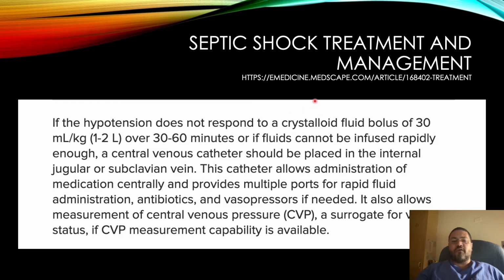This comes from Medscape, and you can look it up online. And this is extracted from other original articles that we can provide. If the hypotension doesn't respond to crystalloid fluid bolus, 30 mLs per kilo, 1 to 2 liters over 30 to 60 minutes. Here it is telling us that we have to give the crystalloids, that's 30 mLs per kilo, over 30 to 60 minutes.